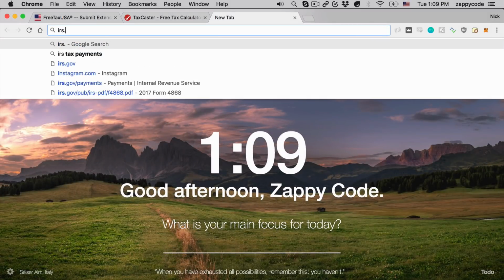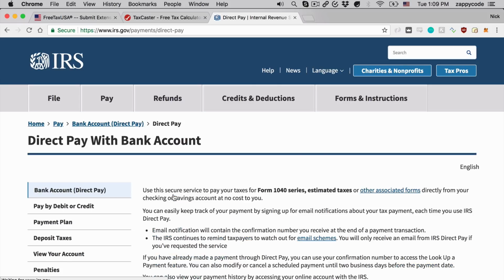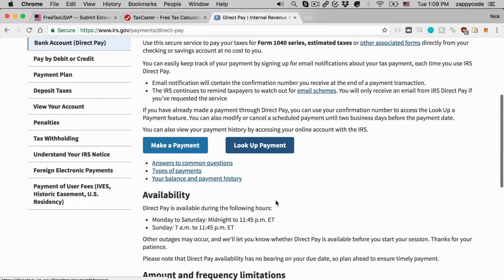You just go to irs.gov/payments. And it'll take you to this website. So pay your taxes now. Do direct pay. If you do debit or credit, there's like a 3% fee, I think. So I just like to do direct pay. It's totally free. Make a payment.